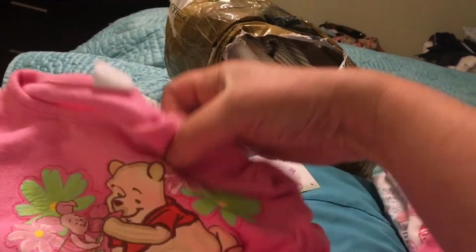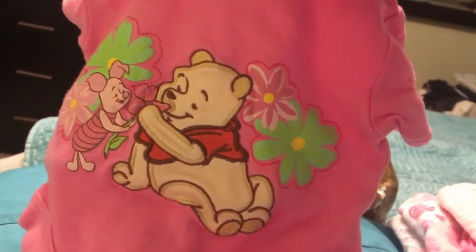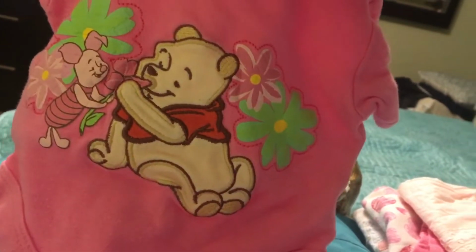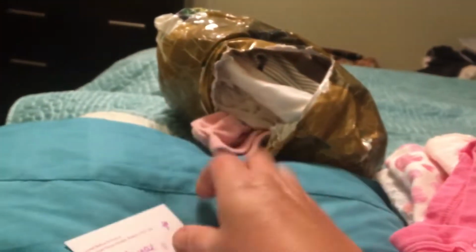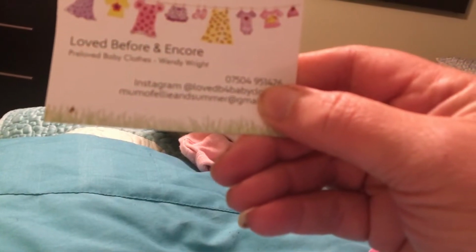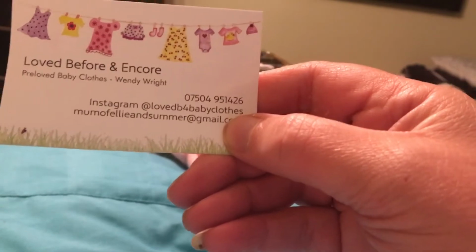Here's another little Winnie the Pooh onesie. Excuse me, guys. Here's a nice little Winnie the Pooh onesie again. Love it. Blue, with Piglet and Winnie the Pooh. And this is from Wendy, and she says, "Thank you, Caroline, Wendy." And it's from Love Before and Encore. Wendy's on Instagram, and she's at Love B and the number 4 Baby Clothes.